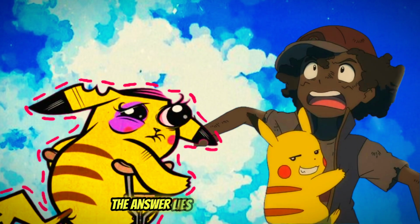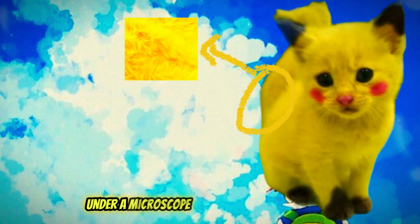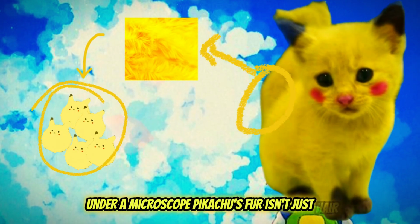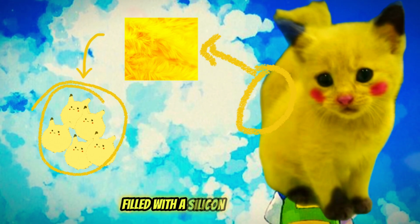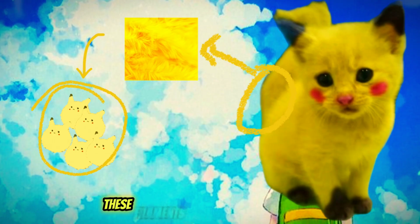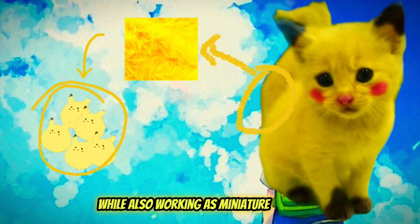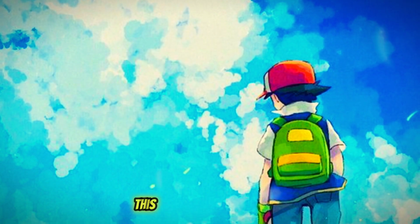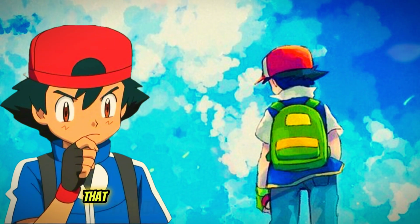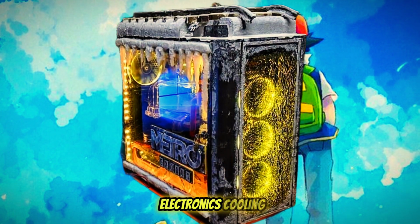The answer lies in its iconic yellow fur. Under a microscope, Pikachu's fur isn't just hair, it's a complex network of hollow filaments filled with a silicon-like compound. These filaments act as perfect insulators while also working as miniature heat sinks, dissipating excess heat into the air. This fur system is so efficient that engineers are trying to recreate it for next-generation electronics cooling.